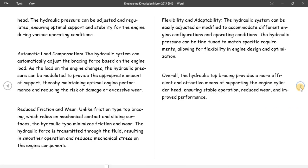The hydraulic pressure can be adjusted and regulated, ensuring optimal support and stability for the engine during various operating conditions.